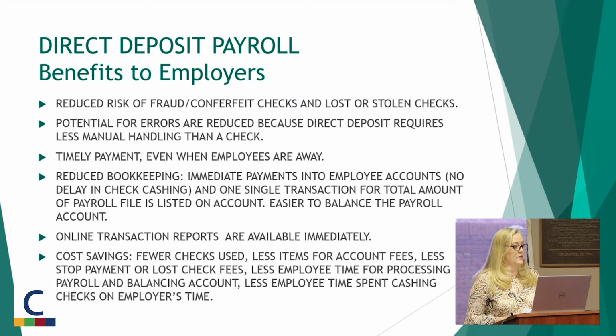Another benefit is the potential for errors is reduced because direct deposit requires less manual handling than a check. Usually there's less hands involved when it's done through direct deposit payroll. There's a timely payment, even when employees are away. So you don't have to worry about checks being outstanding, people not cashing their checks, or getting in touch with employees who need to come and pick up their checks. It just automatically goes into their checking account.